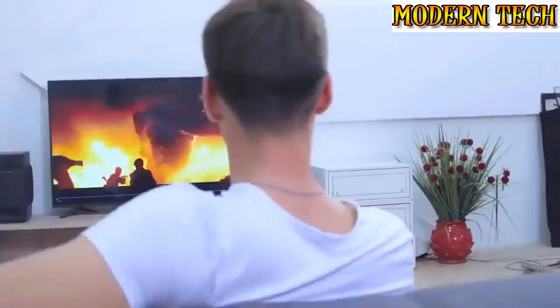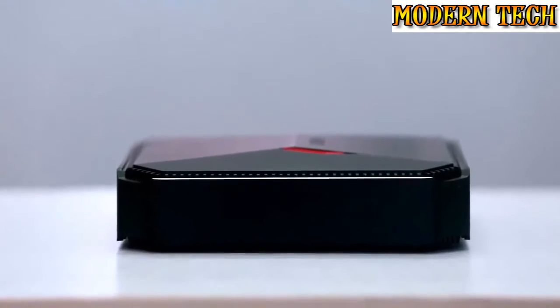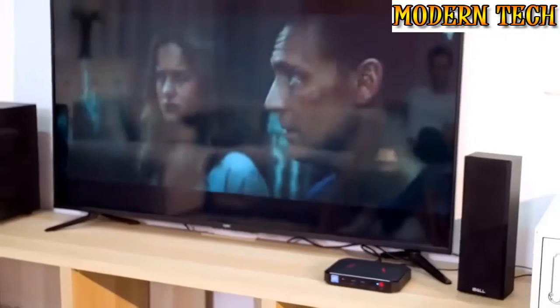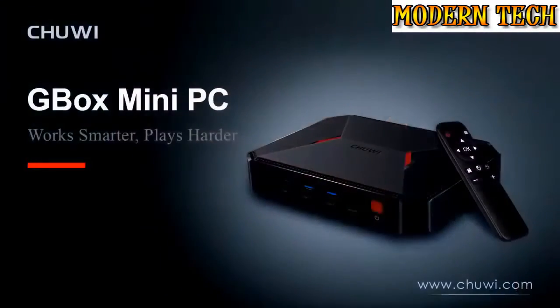And don't be too surprised that it supports HD 4K videos. Smooth pictures with ultra definition bring you the ultimate visual feast. Just lie on bed and enjoy Ultra HD 4K videos. This is the new generation GBox mini PC.